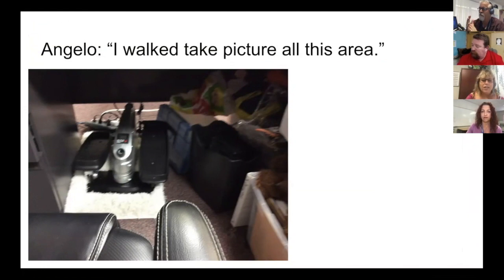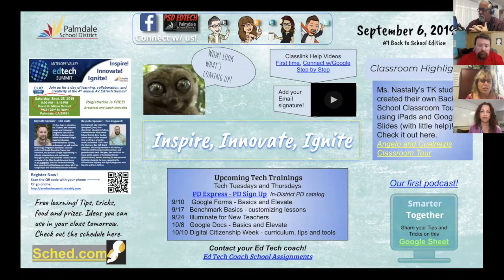We also have this highlighted in our new EdTech newsletter coming out. And of course, we have a lot of different things for you on our EdTech newsletter, as well as our EdTech Summit information and upcoming trainings. And if you look on the lower right, you see that we can share some tips and tricks with all of the teachers across the school district. So when this comes out, of course, you will be able to register for the AV EdTech Summit as well and take a look at the schedule. I will show you the website in a little bit with some of the sessions that are going to be available.